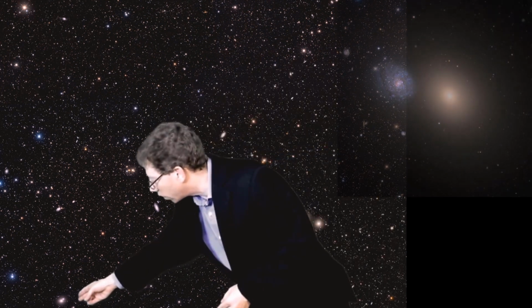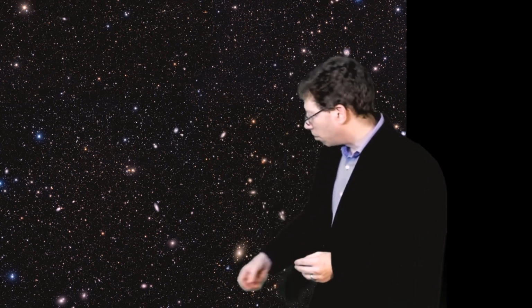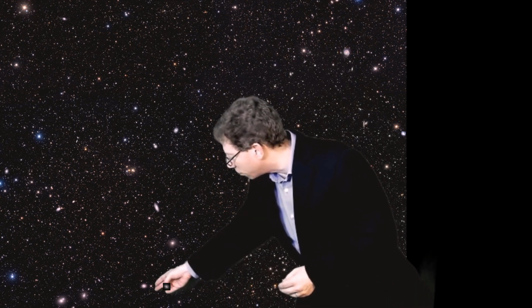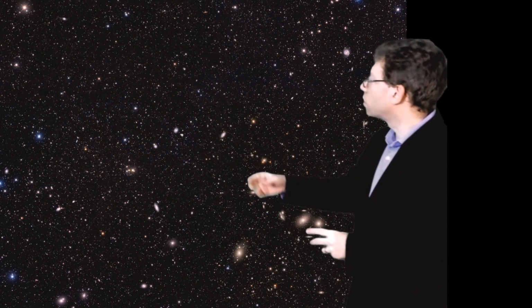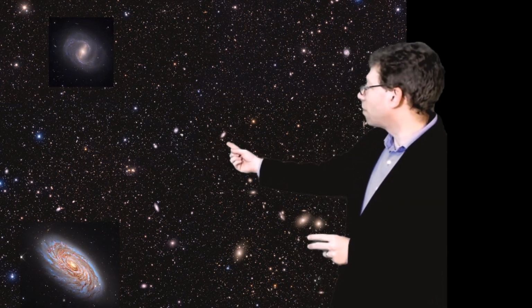Here is what at first appears to be a single little blob, but when you zoom in, you'll find that there are a pair of galaxies, an elliptical galaxy as well as a spiral. My favorite galaxy in the view is M58, which is just, I think, an underappreciated spiral. You'll also find that there is M91 and M88, and those are also some beautiful spirals.